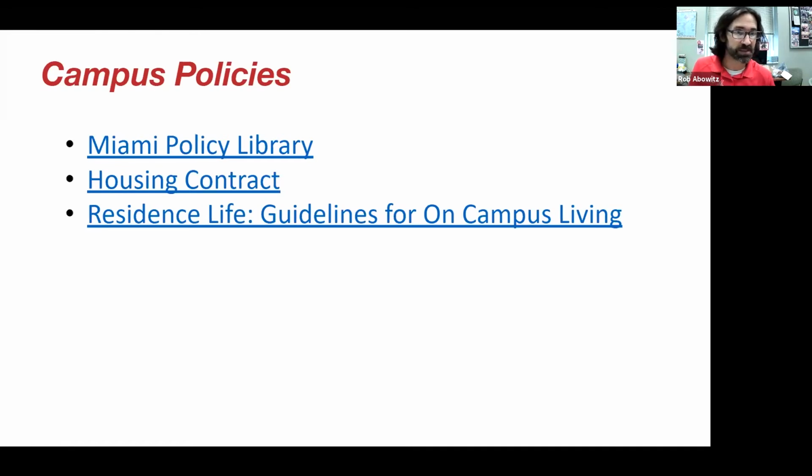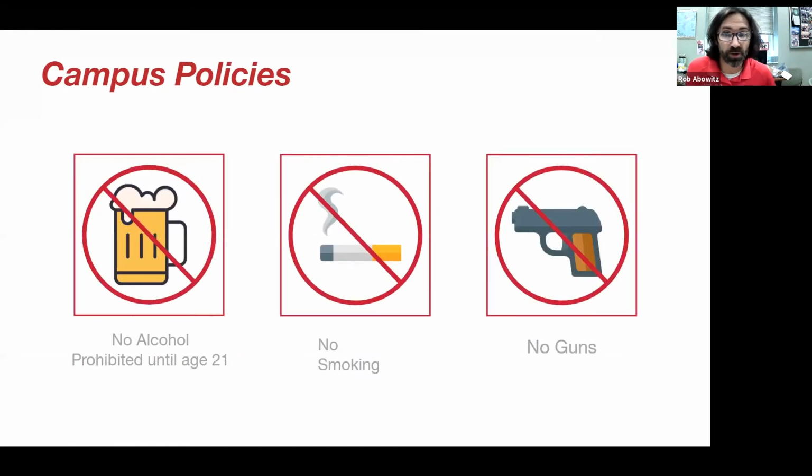There's a lot of policies, but there are 3 that I want to draw your attention to. The first is it's illegal to purchase or drink alcohol until a person is 21 years old. That's a state law in the state of Ohio. That means that students cannot have alcohol in their room if they are under 21. There are serious penalties if students get caught with alcohol underage. So it's best to plan to not drink alcohol in any residence hall. Students can face suspension if they violate the alcohol policy.